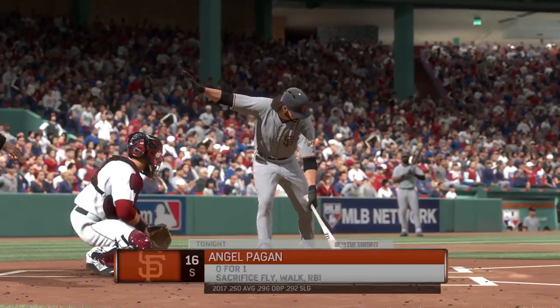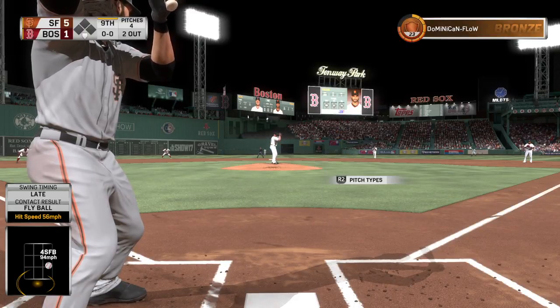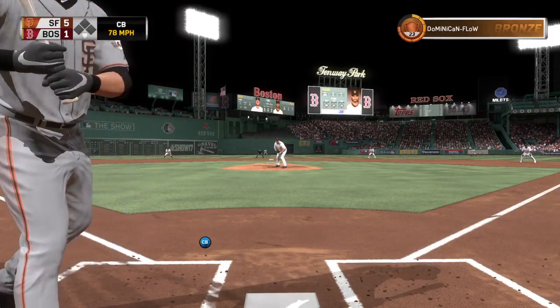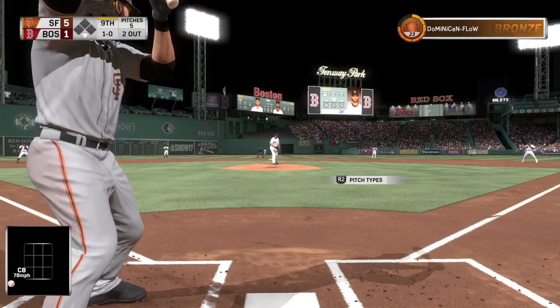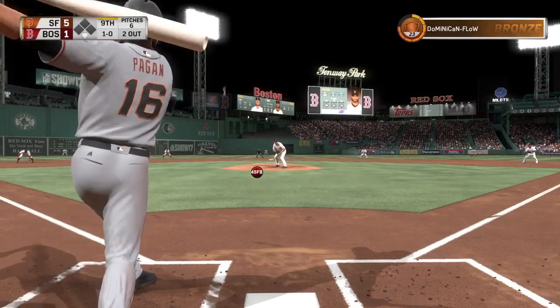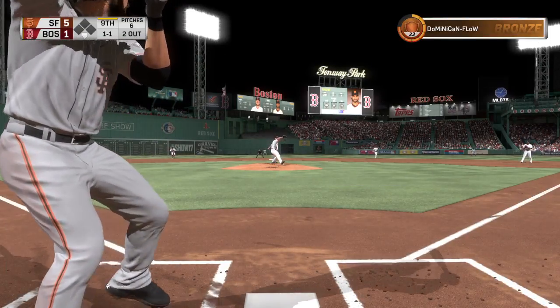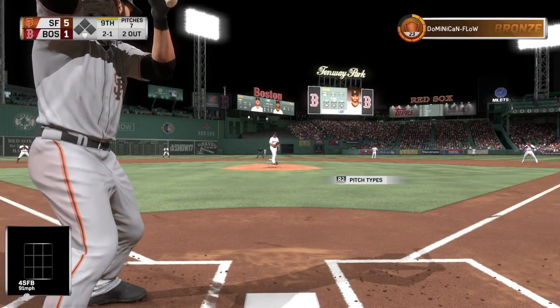Under it is Bogarts, and there are two away now. In is the center fielder, Angel Pagan. He hit a sac fly earlier. Starts him with a breaking ball this time. Misses down and in for a ball. 1-0. The 1-0 delivery. And this will be fouled away. He's set. Here comes the 1-1. Fastball misses in the dirt as he tried to get him to chase the low one.